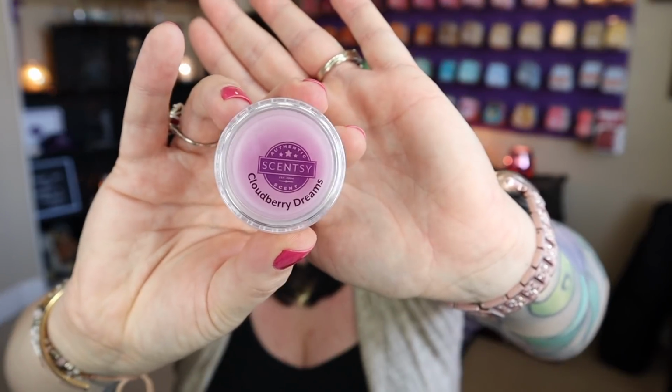Okay, next one is Cloudberry Dreams. Okay, and check out the color of this wax, you guys. So pretty, right? A nice, pretty pinky purple. There's that weird baby powder note in there for me. I don't know. I'm sure it's not supposed to be in there.